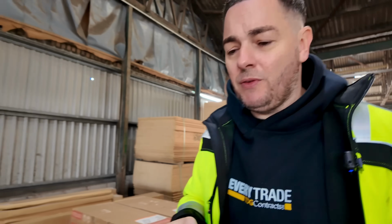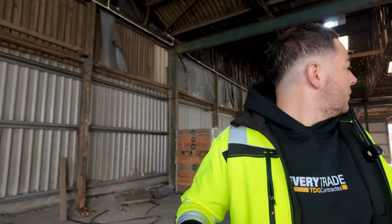Velux windows here, OSB. Oh, this is just the start of it. It's unbelievable, to be honest with you. There's so much. The problem is, we've got a real finite amount of time to get through it.